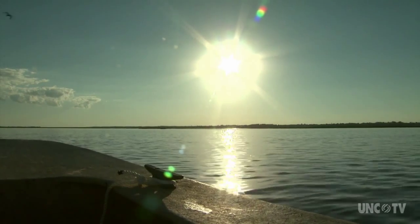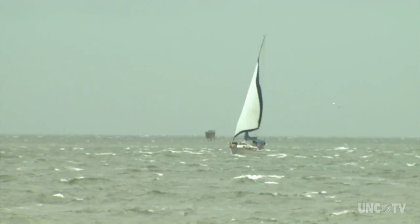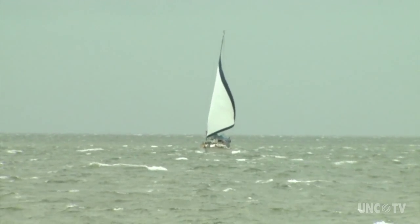Traditionally, we used to think that all of the fish would move inshore, all the young fish would move inshore to grow up. However, we've been seeing more and more that we're finding these young fish offshore in habitats like artificial reefs, sunken ships, or even natural reefs.